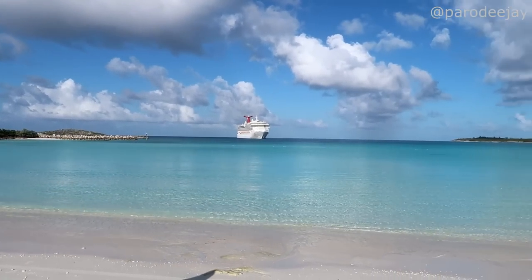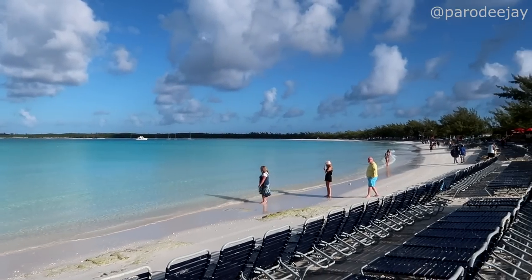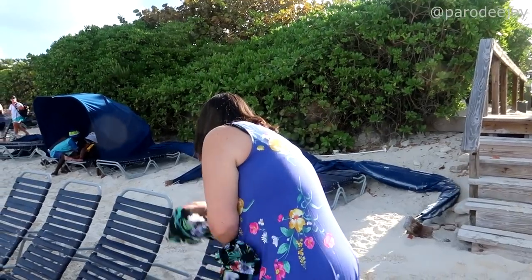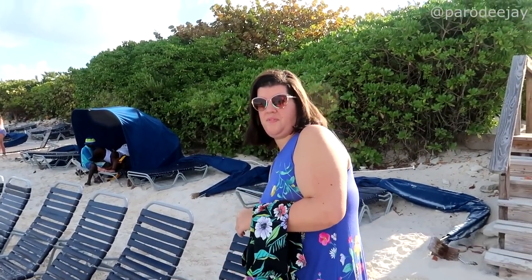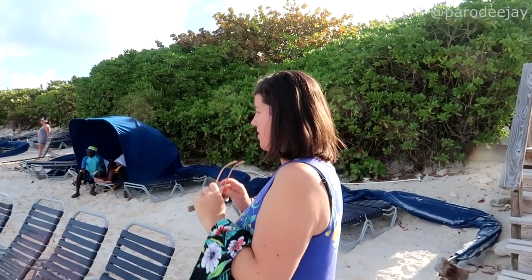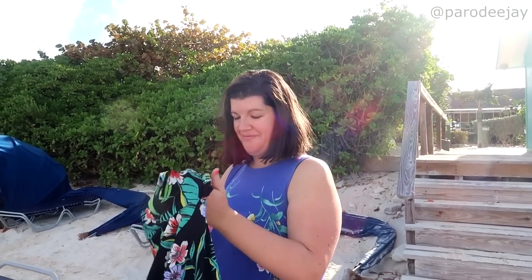Hey look, a ship. Yeah, so the one thing about here is that there aren't really any umbrellas or shade options for the chairs. I know Princess has a few of those little thingamajiggies, whatever they're called. Pavilion? Yeah. All right, time to get in water mode.